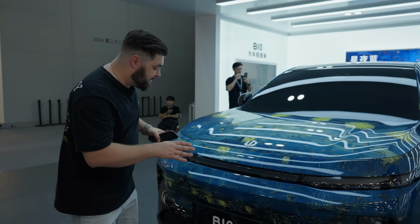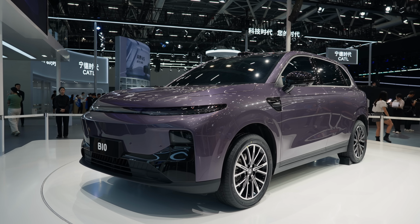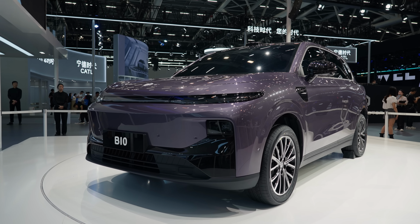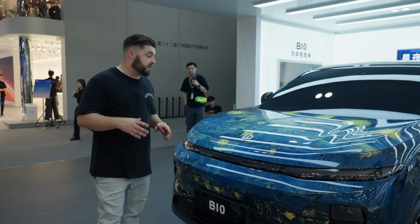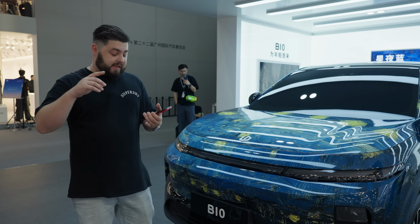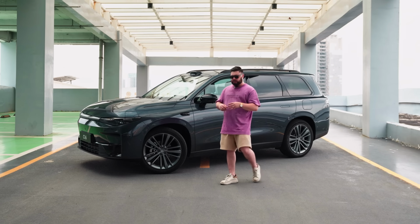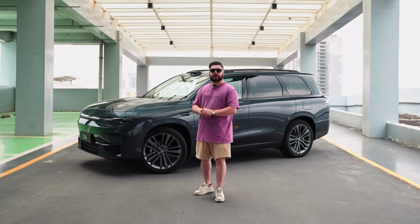So this is the Leapmotor B10. It's quite important for those in Europe because this was designed ground up with global markets in mind. It sits on Leapmotor's new B platform, which is a smaller platform than the C platform, which cars like their C10 and the ridiculously good value 6-seater C16 sit on. And we reviewed both of those cars.